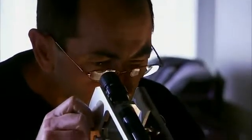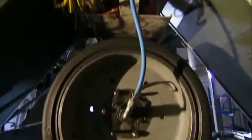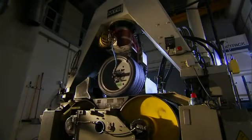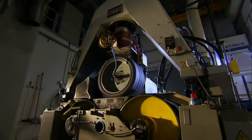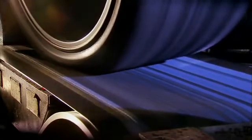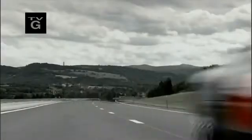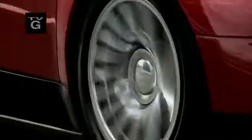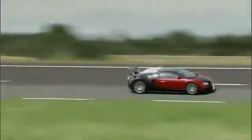Until the Veyron, no one had ever made a production car tire that could be used at speeds over 250 miles an hour. Without finding a way to make that tire, the Bugatti Veyron would never hit its target, a top speed of 253 miles an hour. One of the key parts of building the Bugatti Veyron would be something most people take for granted, but not Bugatti. At the end, one of the key points was the tires.